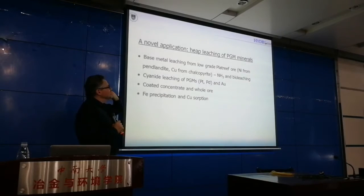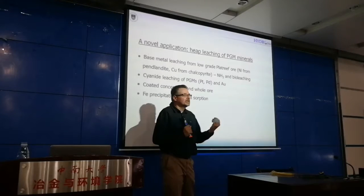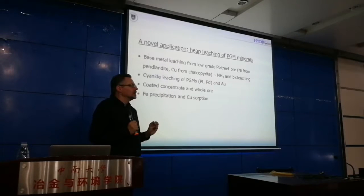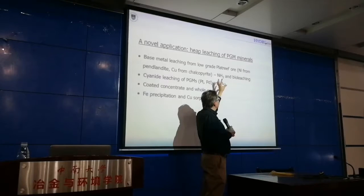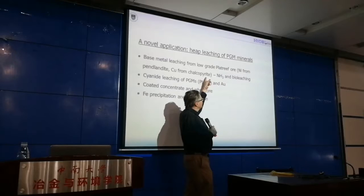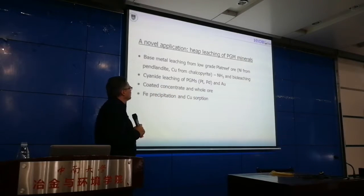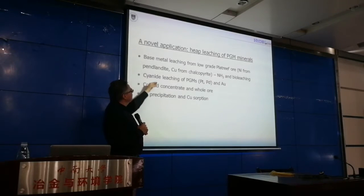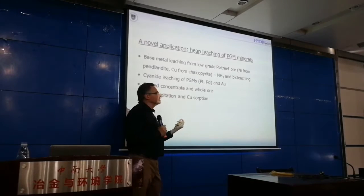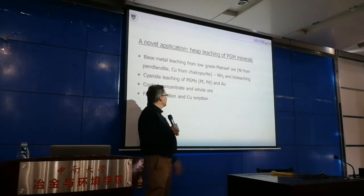So here we propose to say this is a low-grade mineral, we can do heap leaching. Ammonia leaching is an alkaline leach system, whereas bioleaching is an acid system, which does not work well for chalcopyrite. So we have tried both systems in order to first extract the metals in the first stage, and then move to cyanide leaching of the PGMs and gold that's contained in that mineral phase, both through heap leaching. And we tested that at the laboratory scale using the coated concentrate I just mentioned, and whole ore.